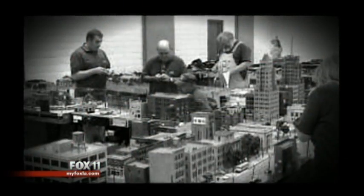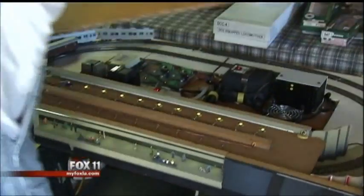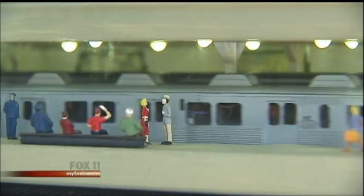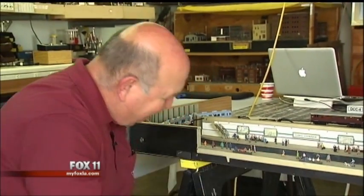Members of the Southern California Traction Club are usually working on new modules. This HO scale model of a subway is one of them. Appropriately enough, it fits underneath the regular layout at the perfect height for kids. They love it. In fact, you'll see there's a lot of nose prints on here from little kids who will stand at this, not letting the adults even get a view. They love to just watch the trains go through there.